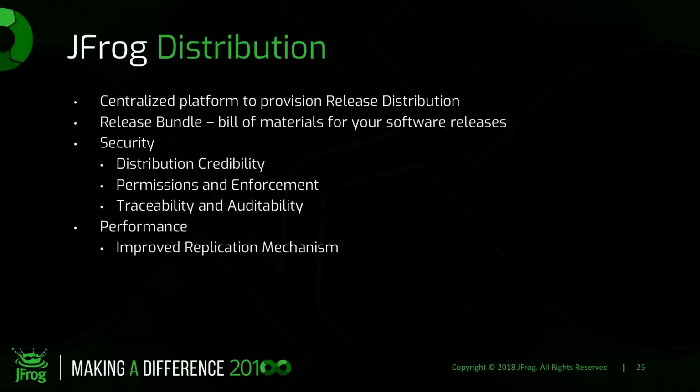You get a release bundle, which functions as that bill of material for your software releases. You select carefully what goes in it. And then it's secure. So a release bundle is signed to ensure that you have credibility of what you have. You still have permissions and enforcement of who can consume the data from a release bundle. And you also have traceability and auditability. You know who created the release bundle, where the release bundle was distributed to, whether it got everywhere successfully, everything you need to know about it.